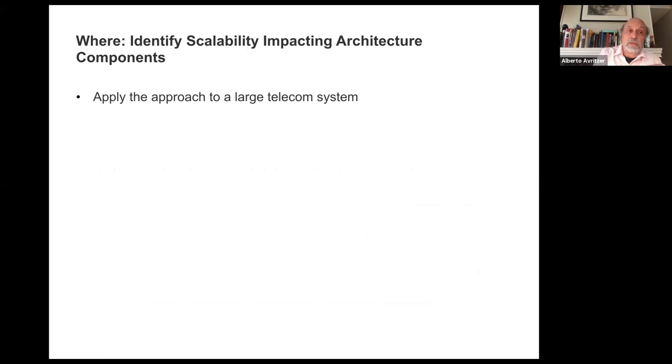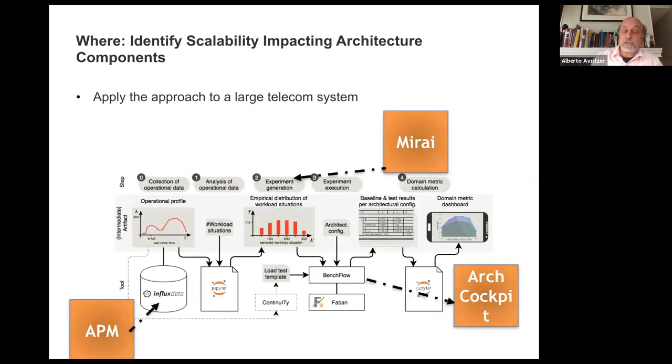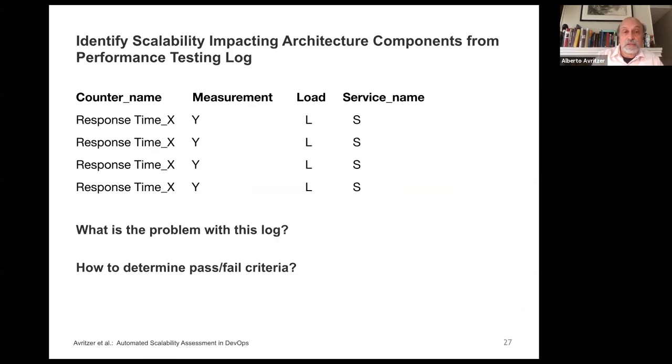So this completes the what part of the presentation. Now we found problems and want to do the where: identify which component is impacting the architecture of the system. That's what you call the architecture cockpit. And this is a log format from the large telecom system that we measured at a large company, one of our European telecoms. And what we get is a counter name, a measurement, load, a service name.